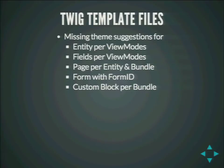There are also no theme suggestions for forms with the form ID if you need to do something special, or even a custom block. There is one template file for all the custom blocks you will ever create. So it's a lot of stuff missing. And we're currently checking with theming people in D8 if we really want to add them to core. We believe yes, they should be in, but we're still figuring out if that works. If not, we most probably just check that it's going to go into a base theme.